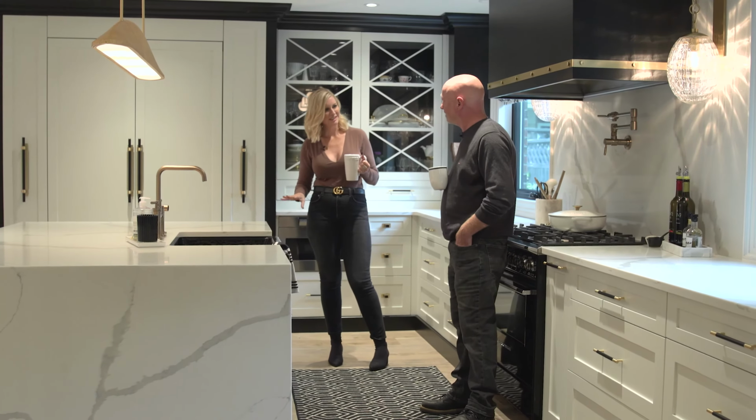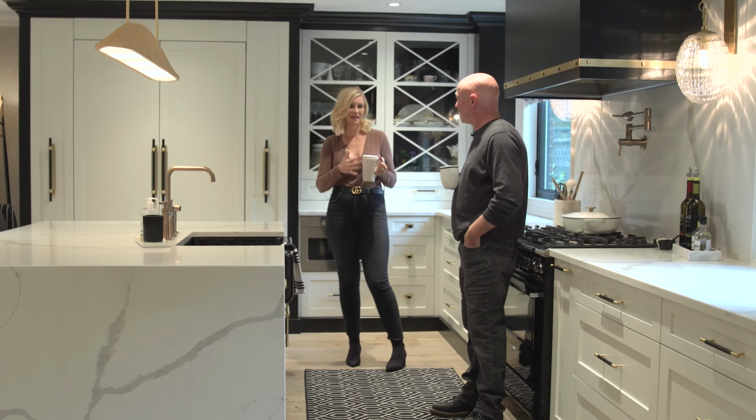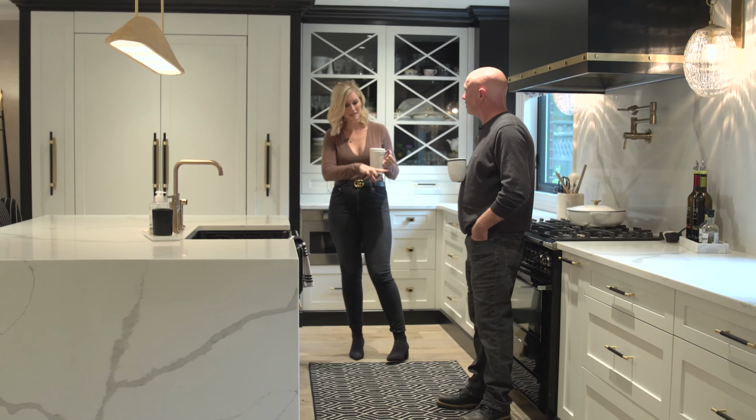So the dishwasher is integrated into the island. I wanted it to, as I said, I like my appliances so that you don't really notice that they're there. This is a great, great dishwasher. It's awesome because of the clearances.